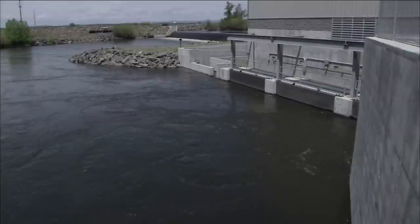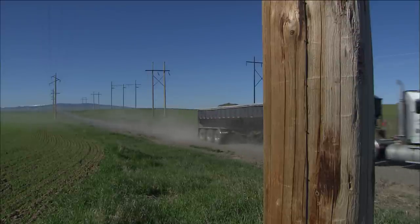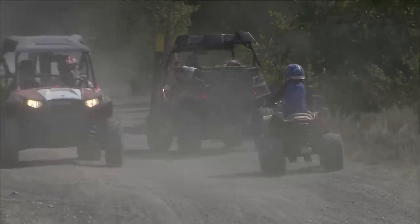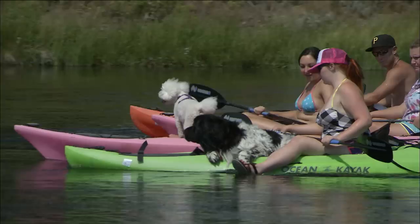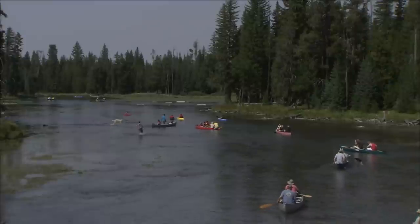The Henry's Fork is also a power generator for the Upper Valley. And of course, it's a playground for everyone. It's just a great place to live, to hunt and fish. You can't beat the Henry's Fork.